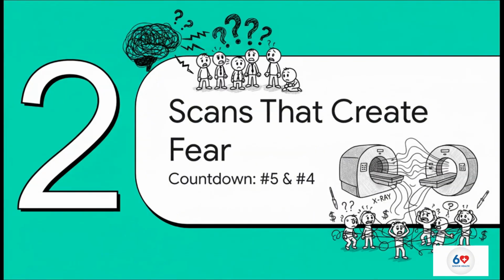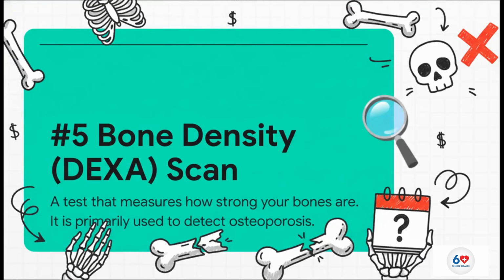All right, let's kick off our countdown with 2 scans that I'm sure you've heard of. On the surface, they seem totally harmless, but more often than not, they wind up creating a ton of anxiety and pushing people towards treatments they just might not need. Coming in at number 5 is the bone density scan, or what they call a DEXA scan. It's a super quick, painless test, and it seems like a complete no-brainer for checking on your bone health and the risk of fractures as you age.